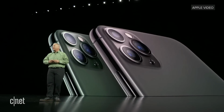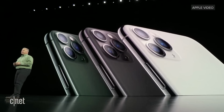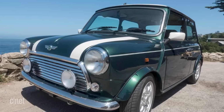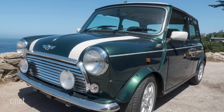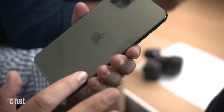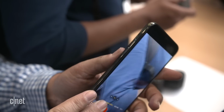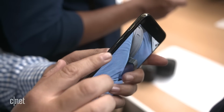This year's color finishes are nothing too crazy: a gold, space grey, silver, and a midnight green, which to me looks almost a little bit like British racing green on classic cars. The back is now a textured matte glass, which definitely looks nicer and should be easier to hold than the glossy versions from last year's phone.